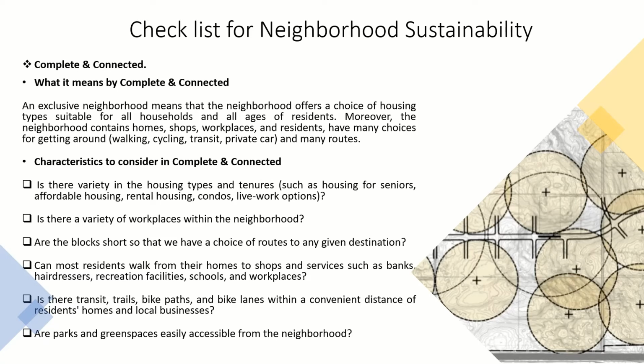Is there variety in the housing types, such as housing for seniors, affordable housing, rental housing, condos, live-work options maybe? Is there a variety of workplaces within the neighborhood? Are the blocks short so that we have a choice of routes to any given destination? Can most residents walk from their homes to shops and services such as banks, hairdressers, recreation facilities, schools, and workplaces? Is there public transit, trails, bike paths, and bike lanes within a convenient distance of residents' homes and local businesses? Are parks and green spaces easily accessible from the neighborhood?